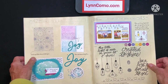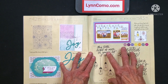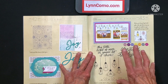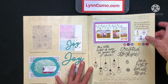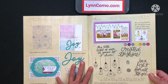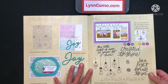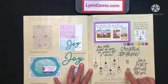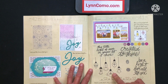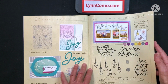We come to the Stamp of the Month section. This is November's Creative to Shine. I am using this on the Candid Moments, pages 9 and 10. So this is a stamp set VIPs get for free with a $50 purchase. Or if you're a regular customer, spend $50 and get it for $5, or you can buy it outright for $18.95. These cute little solid images actually come in and fill in those light bulbs, any color that you desire. And I like that it shows you that tip right here.